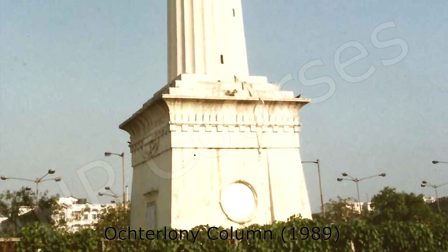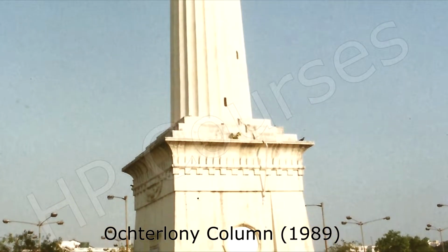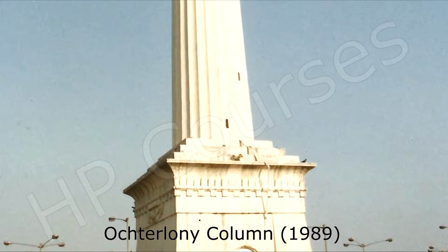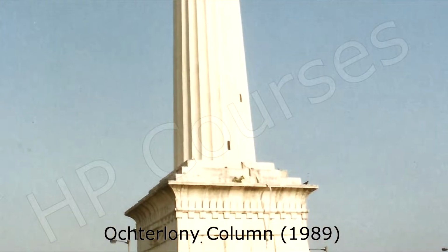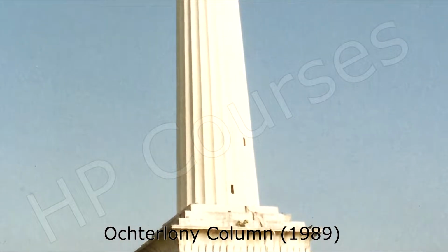Ochterlony Column. This column was erected in 1828 by public subscription in honour of Sir David Ochterlony. He was born on the 12th of February 1757 in the United States of America, but under the British in India he became the president of Malwa and Rajputana and took part in the battles of Koil and Delhi. He was in command of the British India Army when they advanced into Kathmandu and successfully ended the war with the Gurkhas in 1816. This column stands 152 feet high.